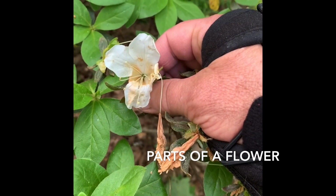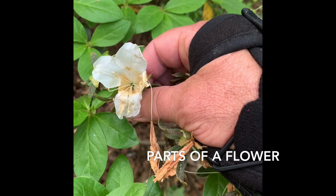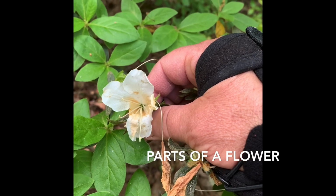And remember, the stamen is the part that produces the pollen. That's where the pollen would be. And the stigma is the part that receives the pollen. And so we're going to look at that in several other flowers.